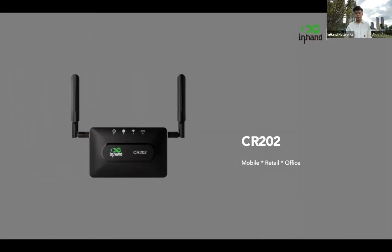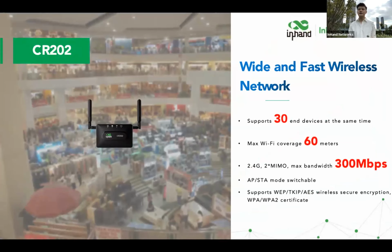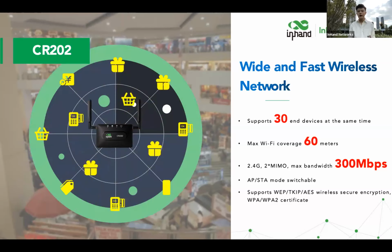Why is it perfectly suitable for the mobile environment? We have summarized some features, and I will explain them in detail. The first is that it can provide a wide and fast wireless network. It can support up to 13 end devices at the same time, so every device in the shop can be connected. The second is very wide coverage, up to 60 meters, so every corner of the shop can have a very good Wi-Fi signal. It also has a very fast speed. The maximum bandwidth can be up to 300 megabits per second.